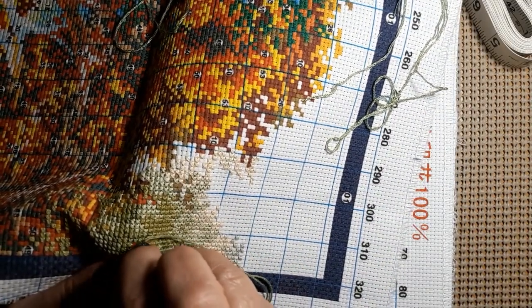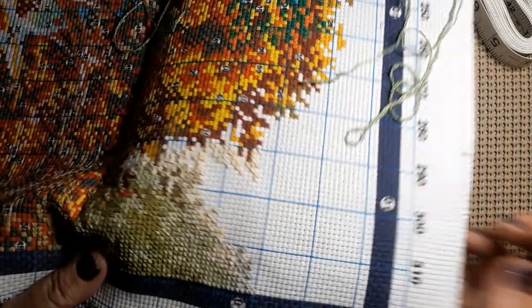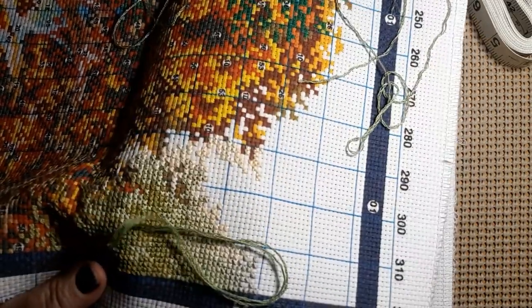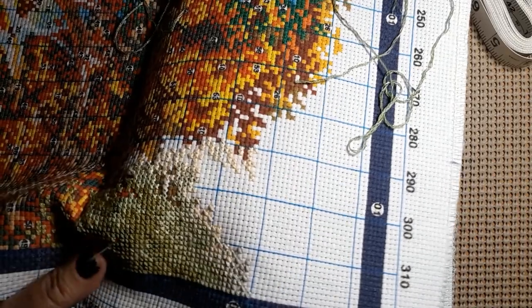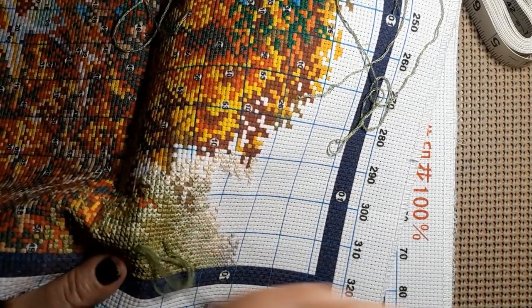I have no idea. Isn't that sad? It's just sad. That's why I don't stitch for very long at a time, especially uncounted, because I can't remember what I'm doing.